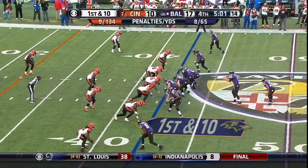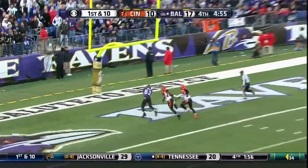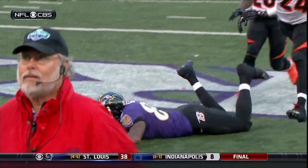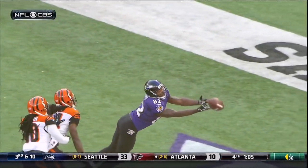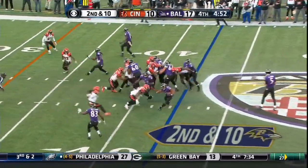You know, 5 minutes to play. Flacco with time. Gonna go for it all. Torrey Smith deep behind the secondary, incomplete. Even against a deep safety, he's able to get behind the defense, and Joe Flacco overthrows him by about 6. And again, the wind at his back. You wonder if that was a factor.